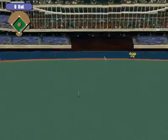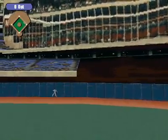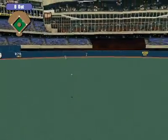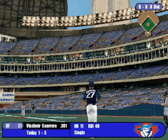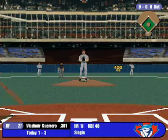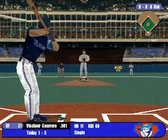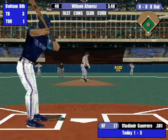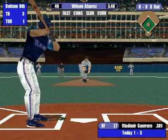Sharp liner to center field. He's got himself a base hit. One on and nobody up. The score is 3-1. It's really critical that they move that runner into scoring position at this point in the ballgame.